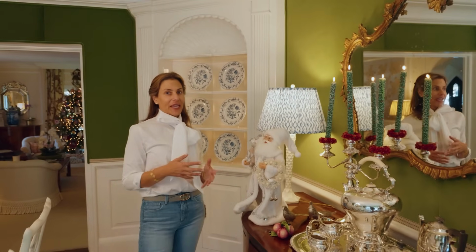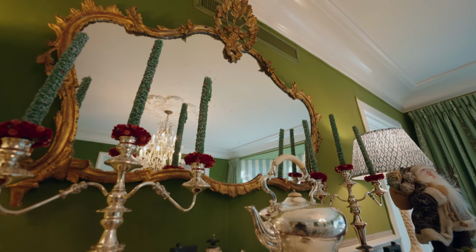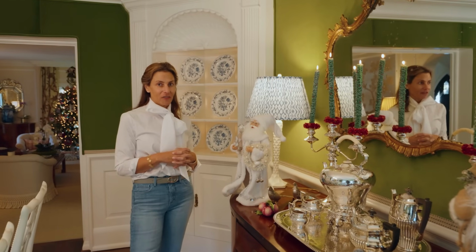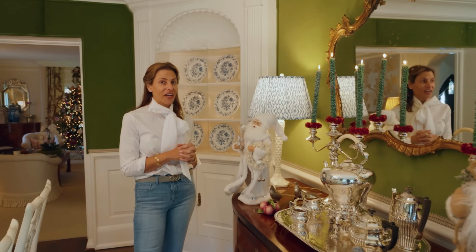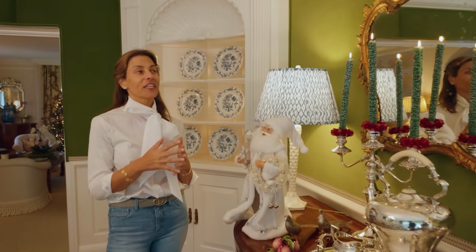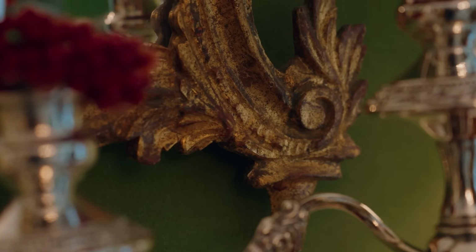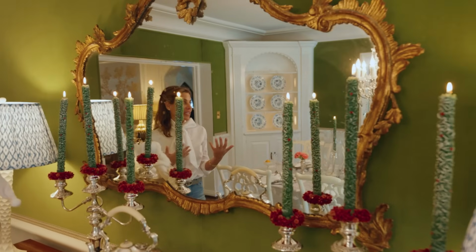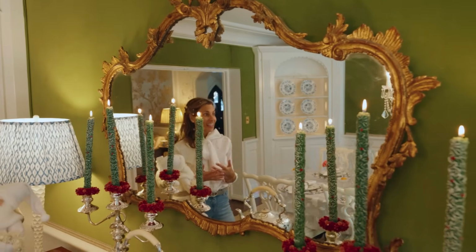So the mirror above the banquette was actually gifted to me by the children of the previous owners. So we were fortunate enough to buy this home about 6 years ago, and there were 5 children that grew up in the house at the time. They were the second owners of this house and lived here for almost 65 years. And one of the daughters, one of the 5 children, had gotten this mirror from her grandmother, who actually lived around the corner. And she said, we don't have a place for it in our home. We would love for you to keep the mirror and hang it in the house in Dallas, I should say, hang the mirror in the dining room.